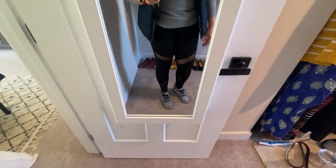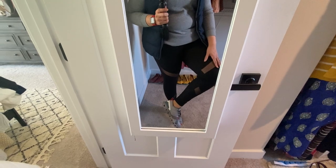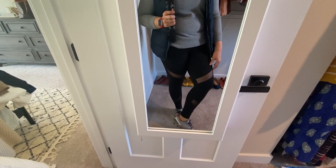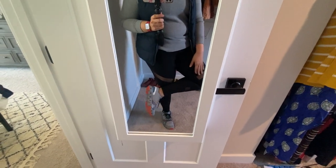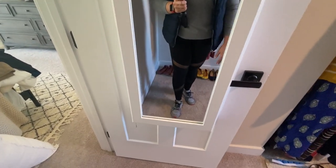And then of course, these are my new sneakers that I showed you guys yesterday. These are the On Cloud sneakers that I bought from Nordstrom online. I talked about these a few days ago. I love them. They're super comfortable. So I'm going to be wearing these out today.